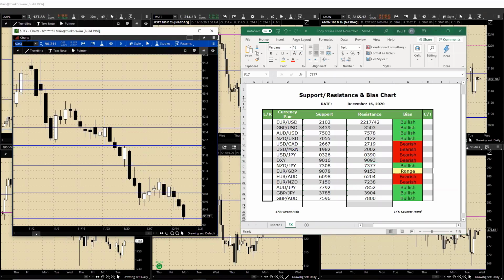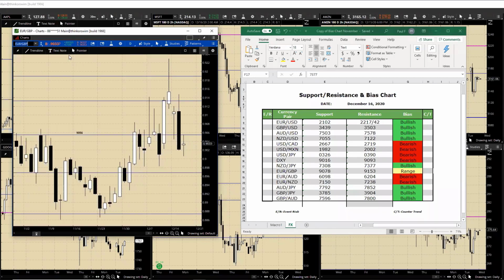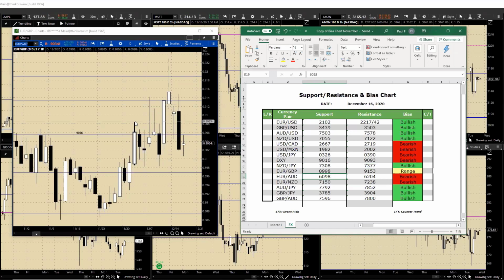Onto the QEN. No changes here. 73.08, 73.77. So no changes. Euro pound. Today's low so far has been 90. Boy, look how much this thing is wild as can be. We'll just go with the wicks right here. You see that? That's going to be 89.98. And resistance, who's to say, but I'll go with this wick right there. 90.85.